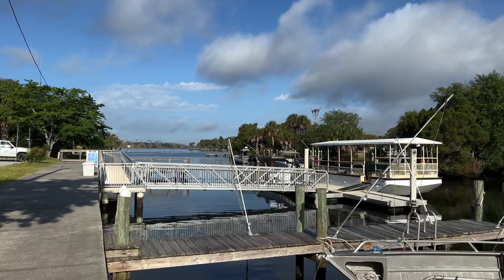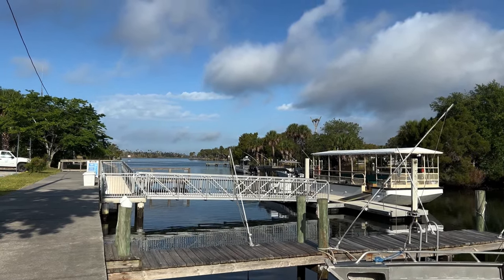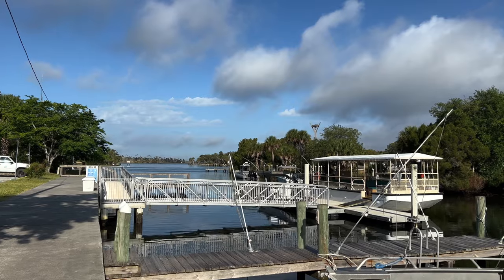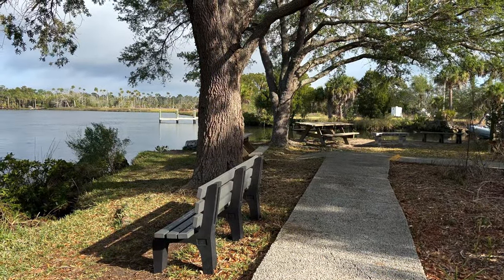If you are interested in the boat tour, you must purchase the tickets online in advance or by calling the number on the website. The tours are only on Monday, Wednesday, Friday, so please plan ahead. After your boat tour, you can have a picnic or sit by the water.